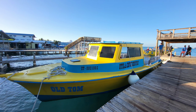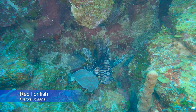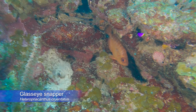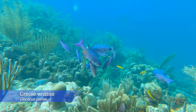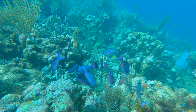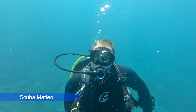Alright, let's go diving. This was really cool to watch. I'm pretty sure this was a cleaning station for the wrasse. The highlight of our dive was definitely seeing this octopus during the day.